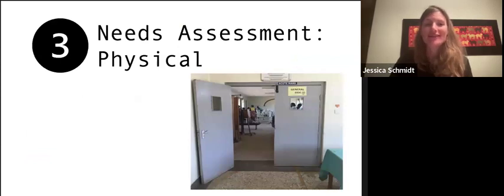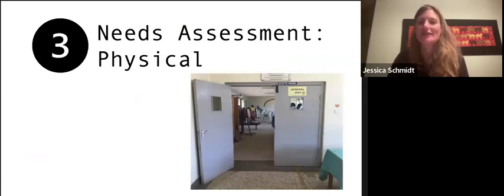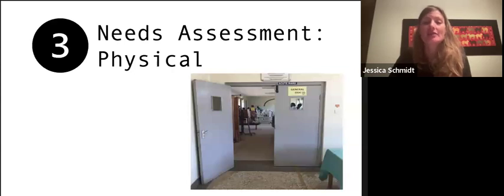Another part of the needs assessment is really assessing the physical space. There's a lot of physical space needs pertaining to ultrasound. That includes things like physical space to move a machine around, where the machine is located, other physical equipment such as a private area to scan and maybe curtains, and then things like servicing, power sources, and security.